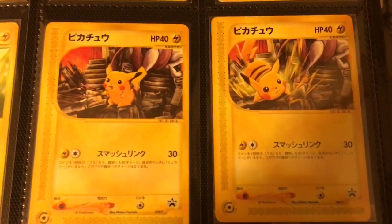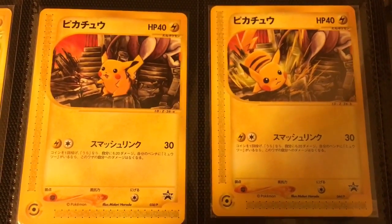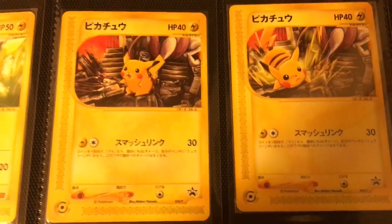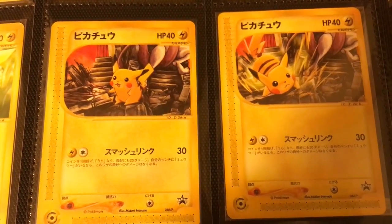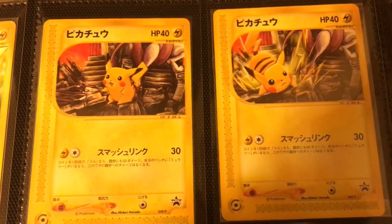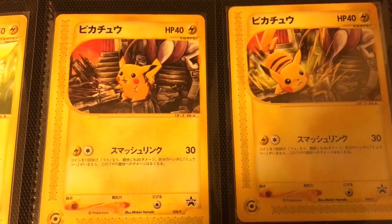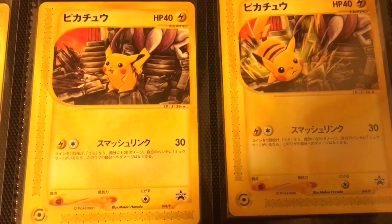Another subtle example is the JR Rally 2002 Pikachu. The one on the right was similar to the 1997 in its release. It was released through the JR Rally campaign. The one on the left is the 2002 Festa Pikachu. The exact same background. Everything is the same, HP, attack, except the only difference is Pikachu is drawn differently in the Festa than in the JR Rally release.